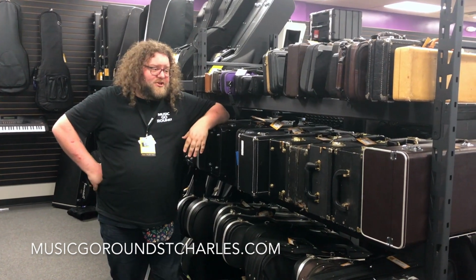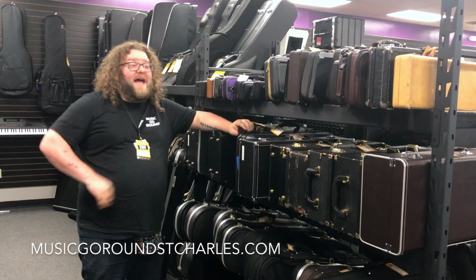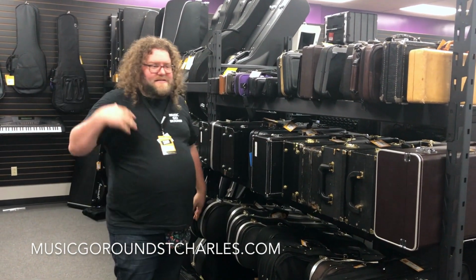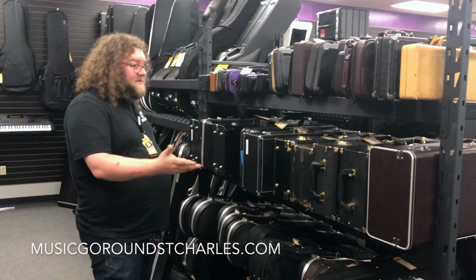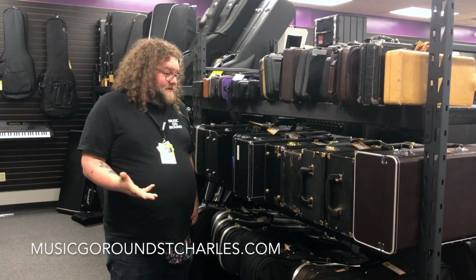And today I want to talk about this shelf we have here in the back of our store that we forget to talk about sometimes. We have, as you've seen recently, drums, guitars, basses, audio gear, keyboards, digital pianos. We also have tons of band and woodwind instruments and whatnot here.